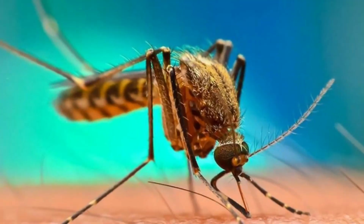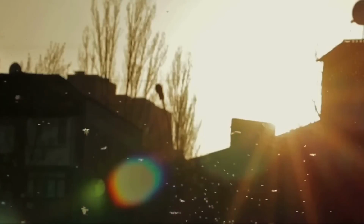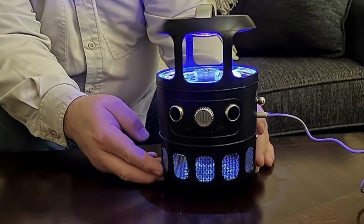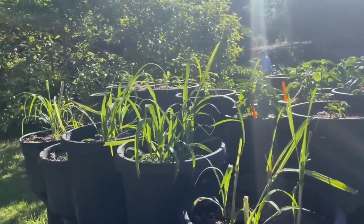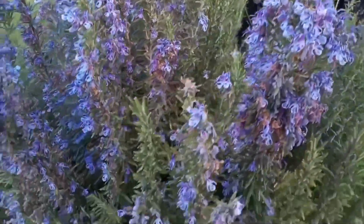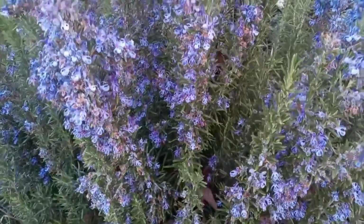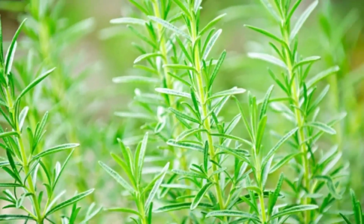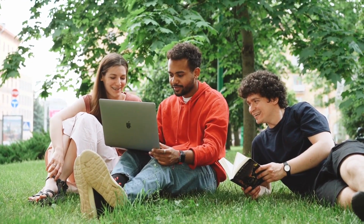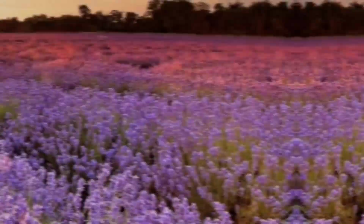Flies and mosquitoes are common pests that can be quite bothersome, especially during the summer months. While there are various chemical-based repellents available in the market, many people prefer natural alternatives to keep these pests at bay. One effective and eco-friendly approach is to harness the power of plants that naturally repel flies and mosquitoes. In this video, we will explore 10 plants renowned for their fly-repellent properties and how they can be used to create a fly-free environment.